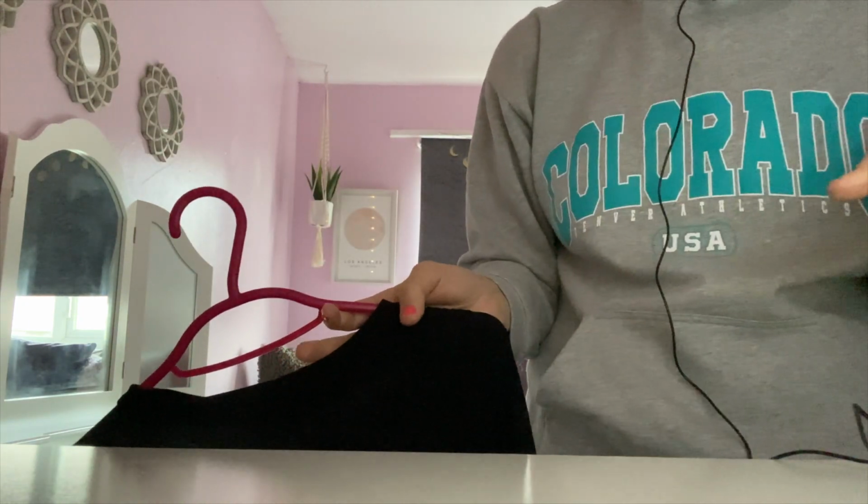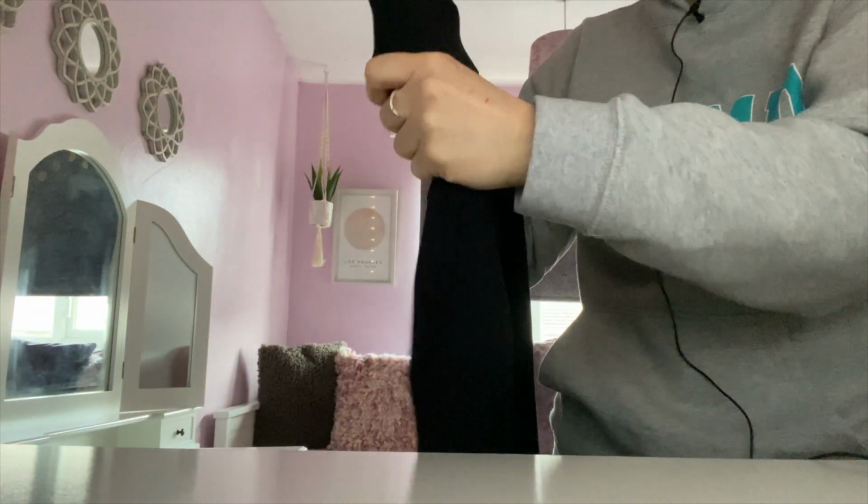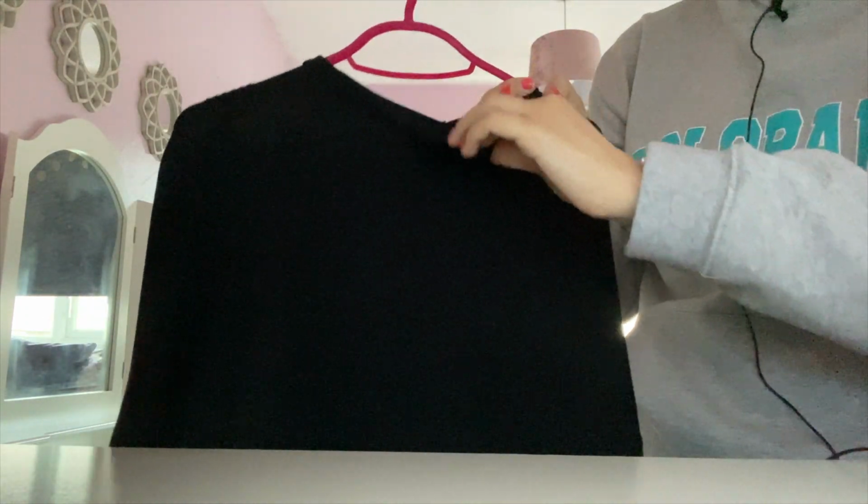So this is very, very basic. It is literally just a black t-shirt dress. Super basic. Other than the fact that it has long sleeves. This material is extremely stretchy. I think it's viscose material. I think that's how you say it. So it's very flowy. It doesn't cling to you. And the sleeves are, I'm not sure of the natural name of these sleeves, but they are extremely baggy sleeves. It has a very high neck.